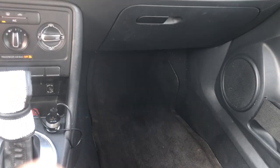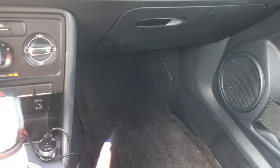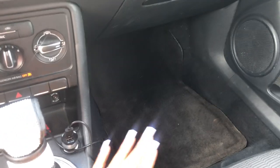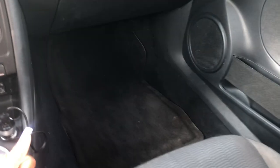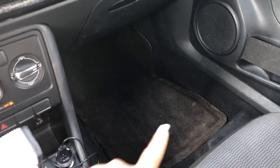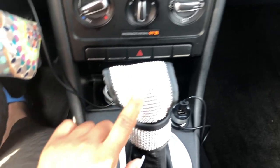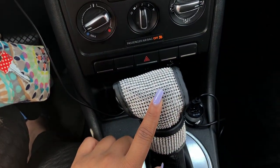I did buy my car secondhand from another woman who had this car, and the mats just don't look super new. It's not really a problem. They're still black, but as you can see, they're kind of a different color from the carpet of the car. I was looking into getting some custom either Volkswagen ones or the ones that have the jewel sparkles like this up and down the sides.